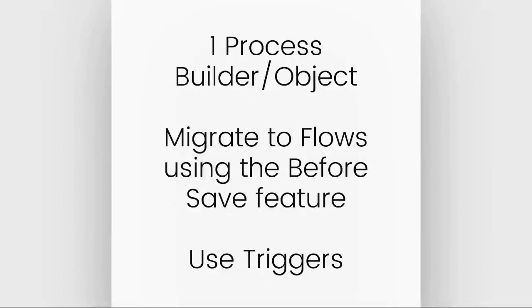And that's going to keep these automations from basically going back to back to back to back and eventually causing these timeout issues. The other thing you can do, if you're already doing that, is migrate to flows and specifically use the before save feature. This allows it to check and run these automations before the record is saved, which is going to help you with some of these timeout issues.